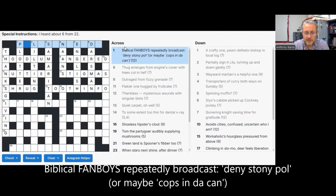Let's look at number one. And here we have a long definition. Biblical fanboys repeatedly broadcast, deny Stony Paul, or maybe cops in the can. So there's a lot going on here. And the first thing I'll point out is when we see fanboys written in all caps, that means it stands for and, nor, but, or, yet, so. In other words, these are examples of coordinating conjunctions.